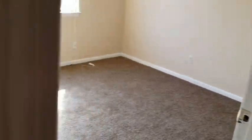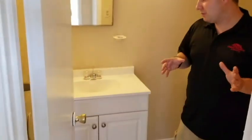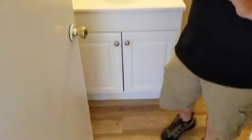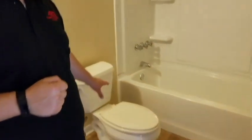What else? I'll show you guys the bathroom. So in the bathroom, we were planning on just doing the floor and the vanity and the light basically, but really the toilets were messed up, so we're putting in new toilets.